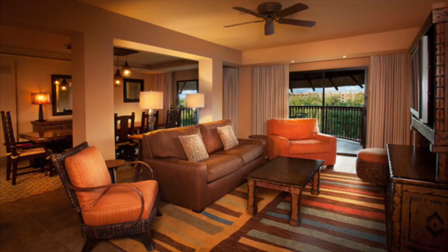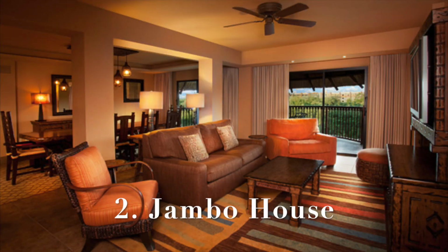Okay, so our number 2 Grand Villa, this one was a surprise to me, but my understanding is there's a pool table, so maybe that's why. And it is the Grand Villa at Animal Kingdom Lodge, Jambo House. It came in with 12 votes, and it is 2,349 square feet. So it is less than Riviera, but again, you have that spectacular view of the Savannah. And like I said, I heard, not 100% sure, but I think there was a pool table in the Jambo House Grand Villa. So I could be wrong on that, but that could be why.